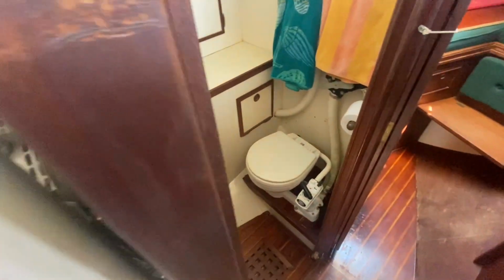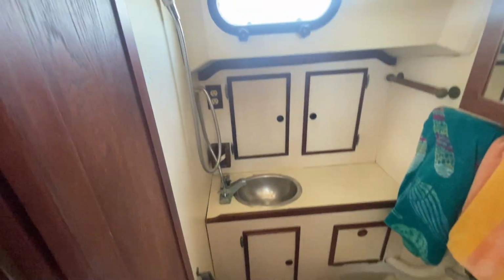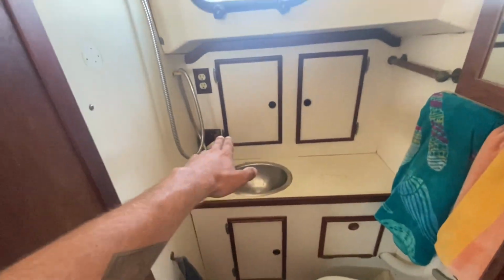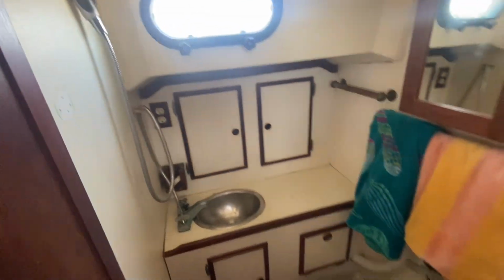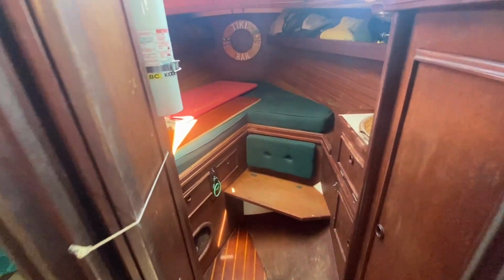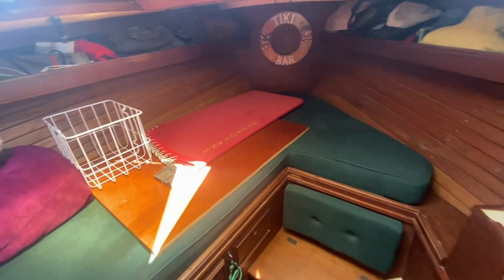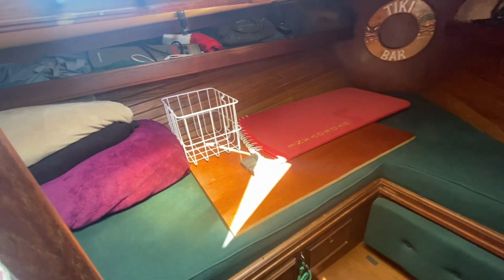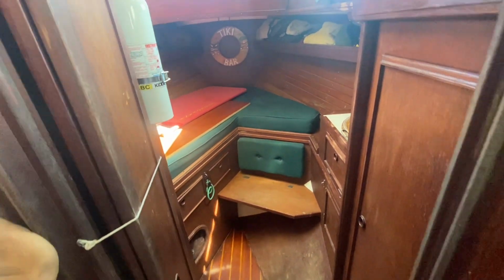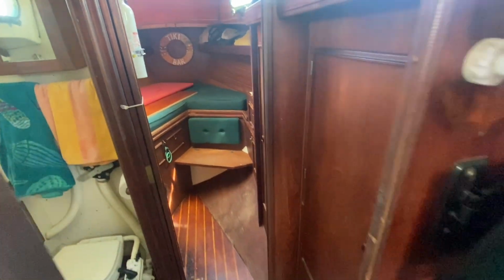We have the sewing machine, refrigerator, some spare water jugs. Then we come up to the full head. It's got the toilet, the shower. The shower is plumbed off of the sink. And then up forward, we have the V-berth. This is the guest quarters. I personally do not like sleeping up in the V-berth. And now we'll go into more detail.